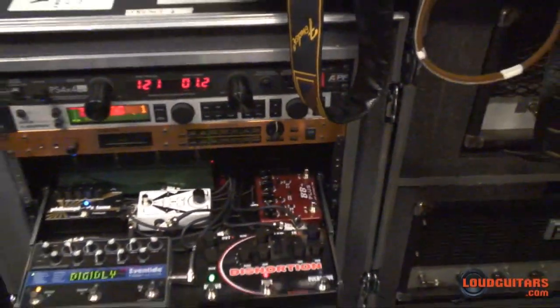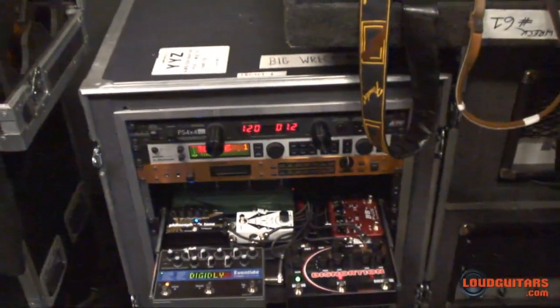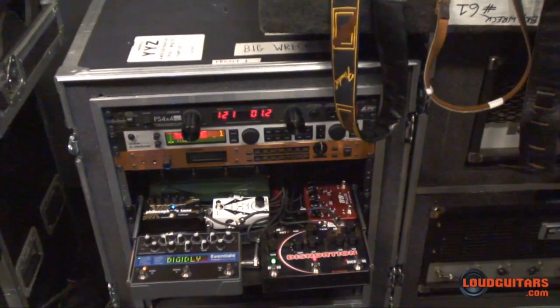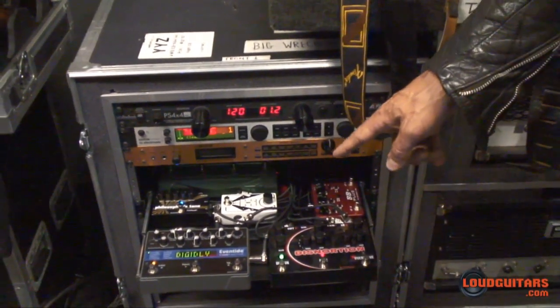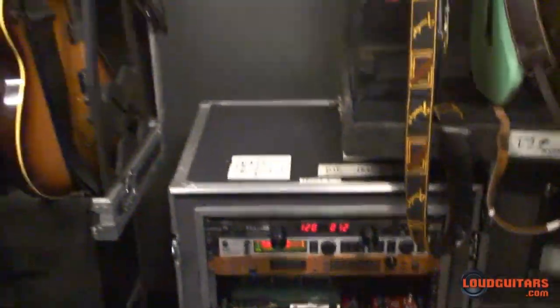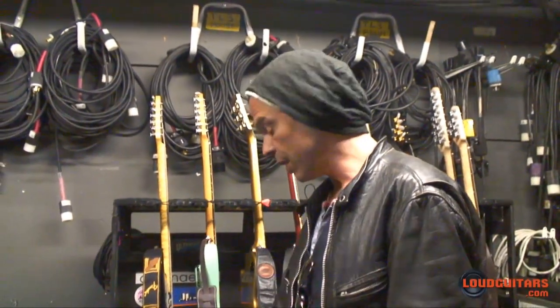Oh, I've read a lot about this. Yeah, it's like an Octavia on steroids. But as you see, it's got an Octavia and a fuzz and an overdrive. All three of them run in parallel, so they don't affect one another. I just leave it on one setting, which is sort of over the top.